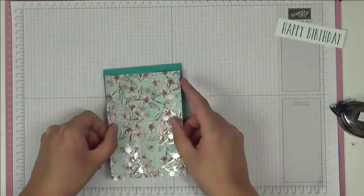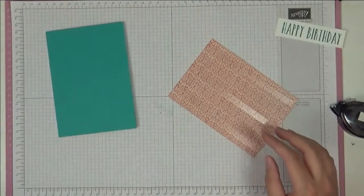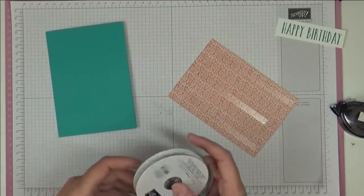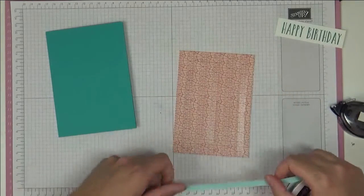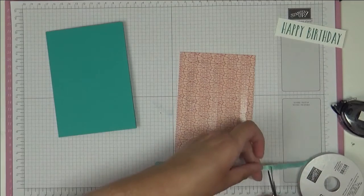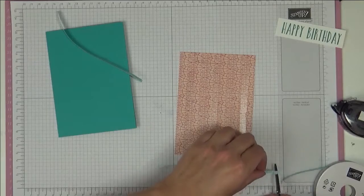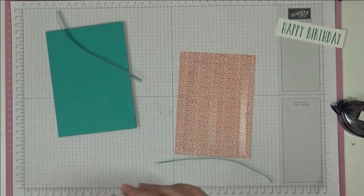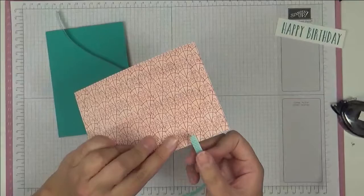Okay, and actually before I stick it down, I'm just not thinking today, I'm going to do my ribbon, and this is the Bermuda Bay mini striped ribbon, and I need 2 pieces that are going to go across my card, so let's cut those now, otherwise if I don't do it I'm going to have to rip everything else up afterward, which I've done many a time unfortunately.